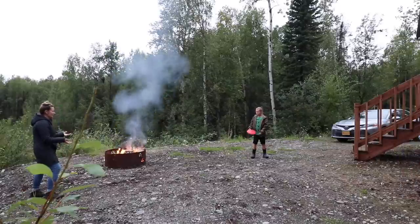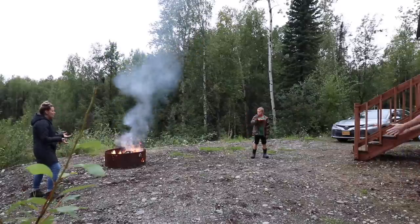Whatever. Which way do we go? Keep going this way? Yeah.